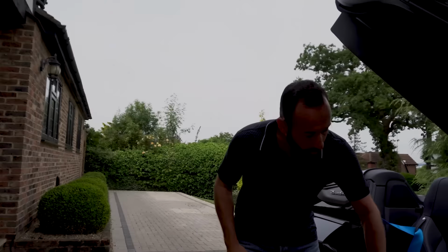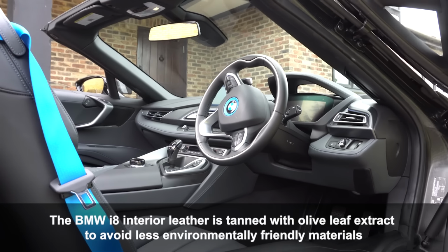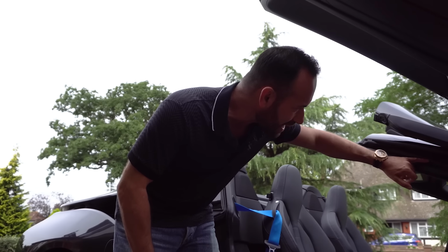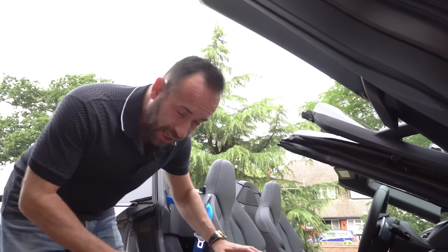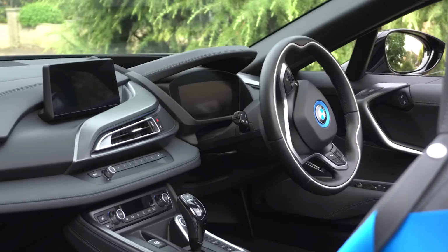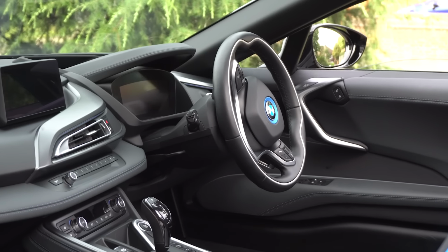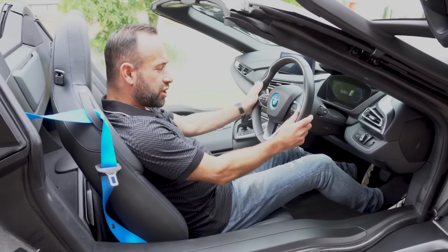So it's got this big, wide sill here. Now, obviously, being a convertible, they've had to strengthen the body, and they've done that through using more carbon fiber into this A-pillar here, which you can see, and in the doors. And this is a carbon fiber tub, in case you didn't know. So it's an aluminium chassis with a carbon fiber tub. So, quite wide to get in. But once you're in, it's really nice.